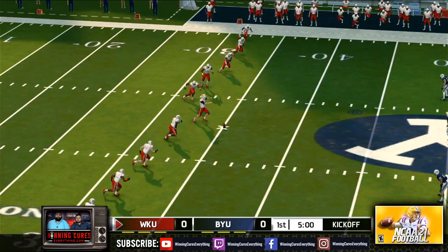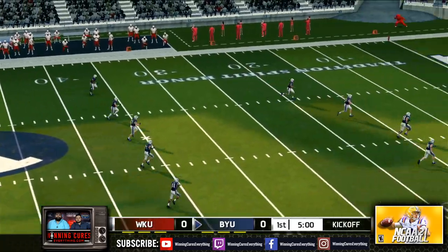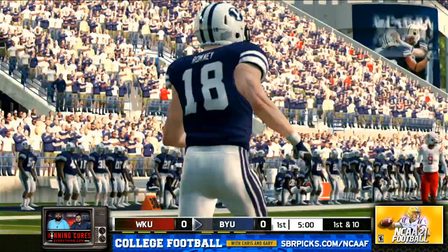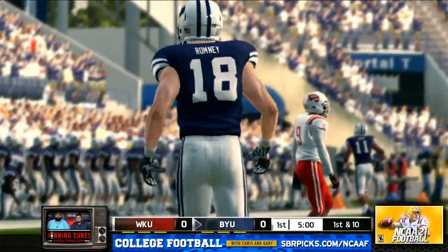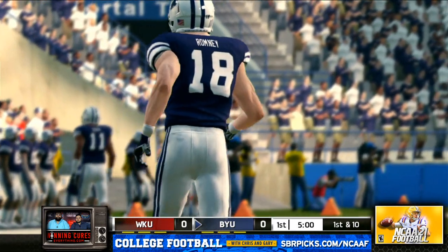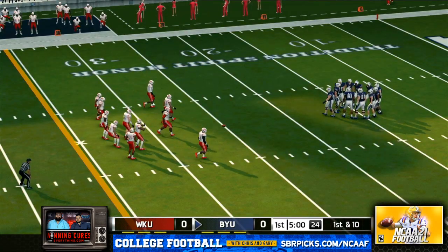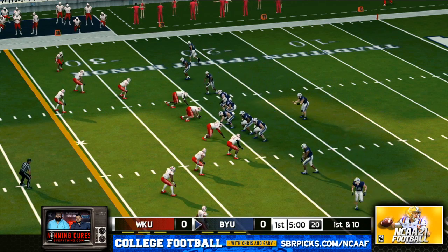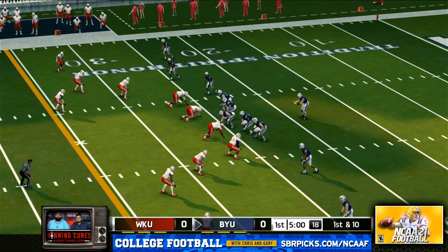Kentucky will be kicking off, and you can just feel the energy in the air for this opening kickoff. And it goes into the end zone, down for a touchback. The quarterback leads the team out on the field for the first drive. They spread the field in the gun with five wide receivers.